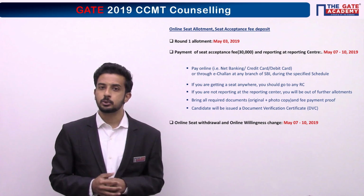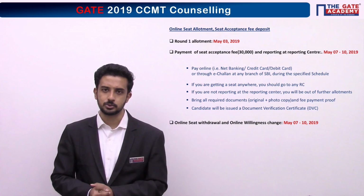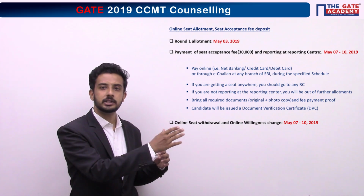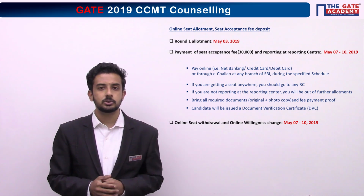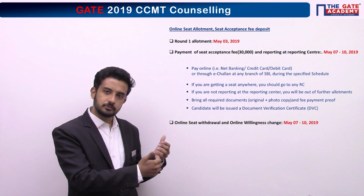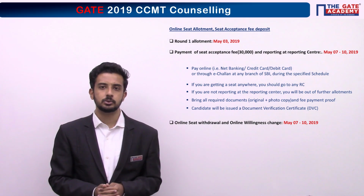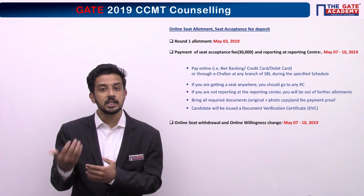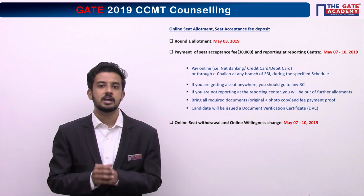Suppose some students who have a very good GATE score might have already gotten some IITs or might have joined some PSUs. Those students will definitely apply for CCMT, but since they got admission in IITs or PSUs, they will not be joining the NITs. So those students will not be reporting at any of the reporting centers after they got seats in the first allotment. These students who do not report at the reporting centers after the first allotment will be eliminated from the CCMT process. So in the second allotment, those students who have not reported at any of the reporting centers will not be considered.